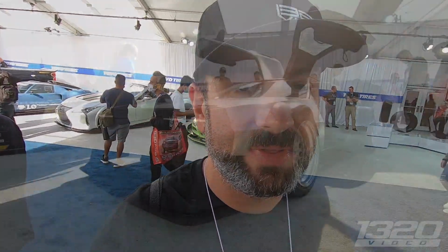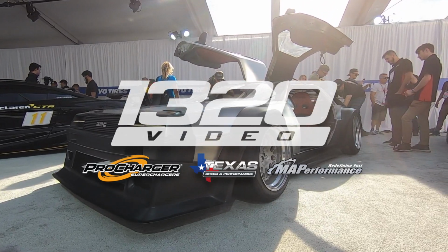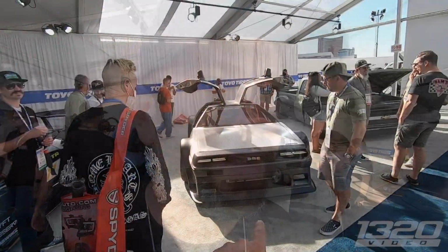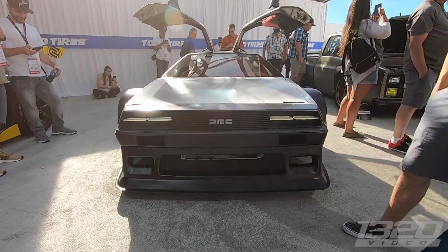We're out here at SEMA 21 and we're in the Toyo Tires booth. This booth is notorious for having some really nice builds, really unique builds, some exotic cars. And there's one car in particular that I have seen on Kaisa's Instagram before, the DeLorean with the twin turbo LS in the back of it. This thing is just literally futuristic looking.